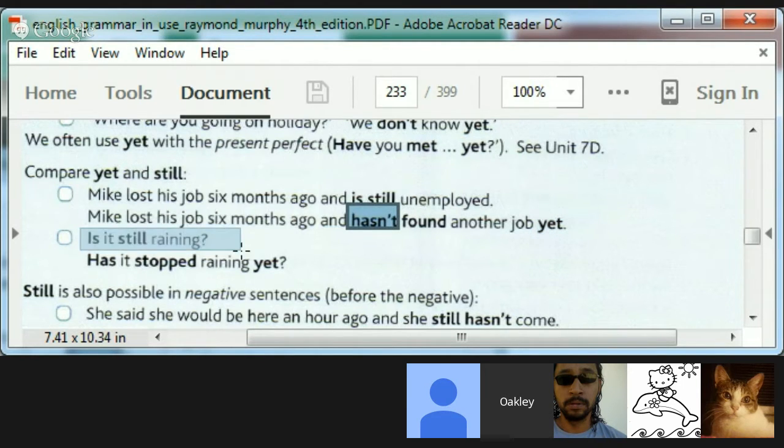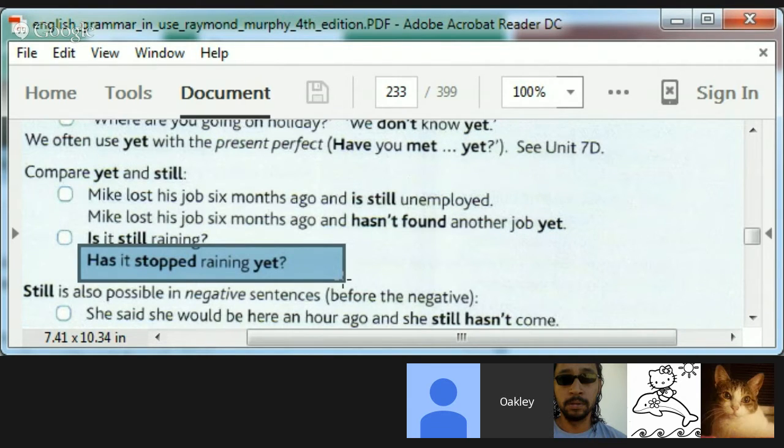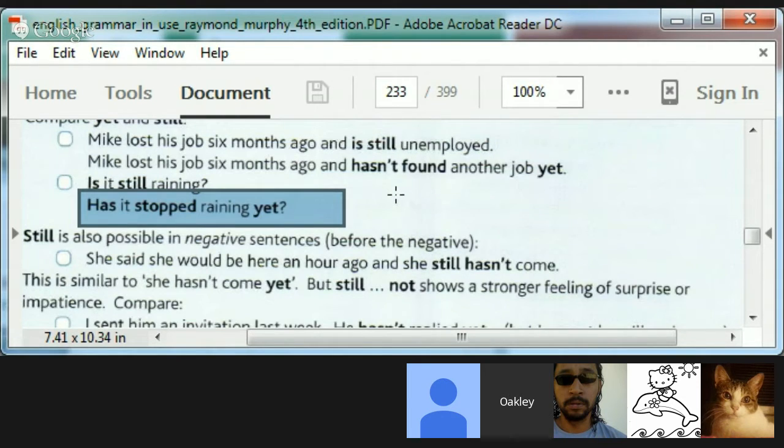Another example, is it still raining? If we want to use yet, has it stopped raining yet? There again, even in the question, yet is at the end of the sentence, slightly different placement. Okay, all right. The idea is, it's still raining. Is it continuing? Has it stopped raining yet? Is more negative. Okay. Has it stopped? Up to now. Yet. All right.